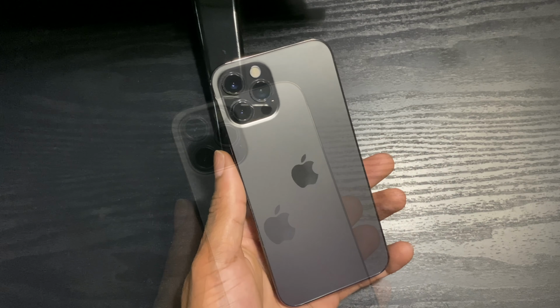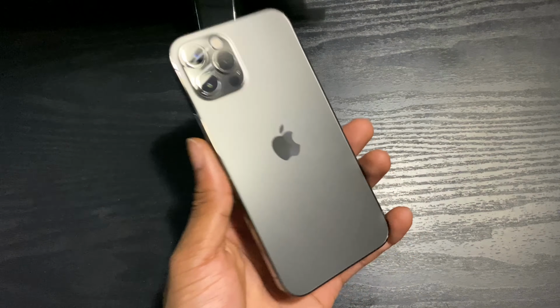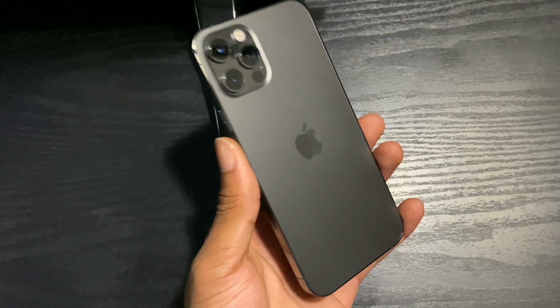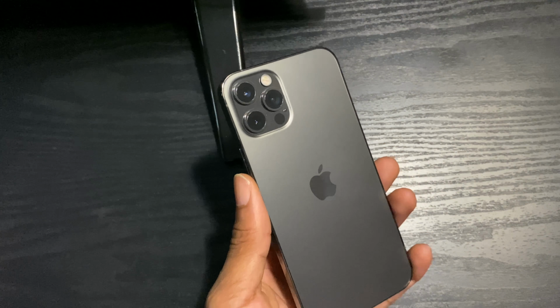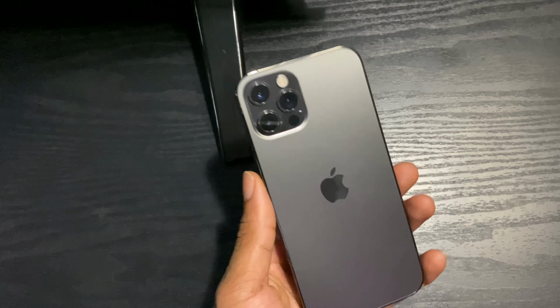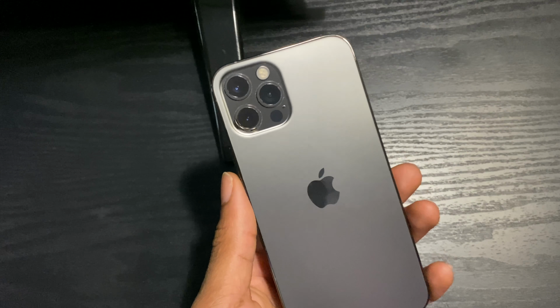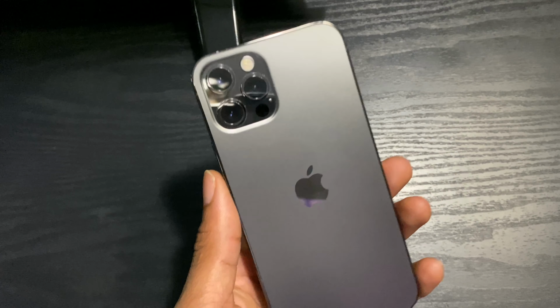The cameras on this thing are all amazing, but I'm going to be honest. A lot of people won't really be saying these things, and this is why I'm making this video, but all that low light performance that they were talking about that is so improved isn't really that improved in my opinion. When you try to take a really low light picture without a flash on, it's going to look really grainy. It's going to look really noisy.